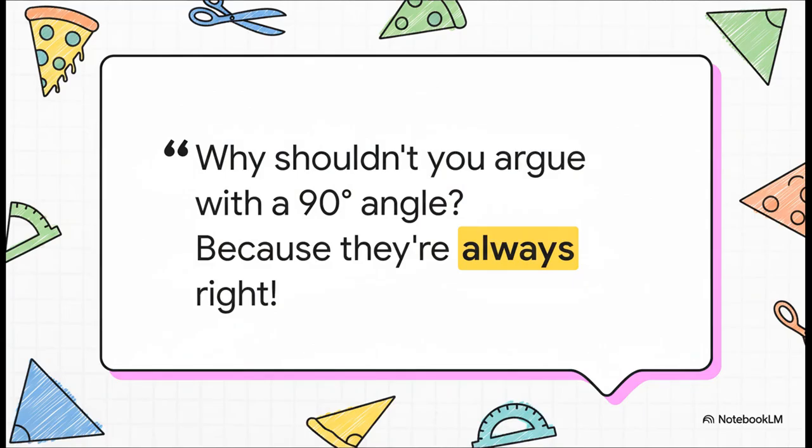And I've got a little joke for you so you never ever forget this. Ready? Why should you never argue with a 90-degree angle? Because it's always right. A bit of a dad joke, I know, but you'll remember it.